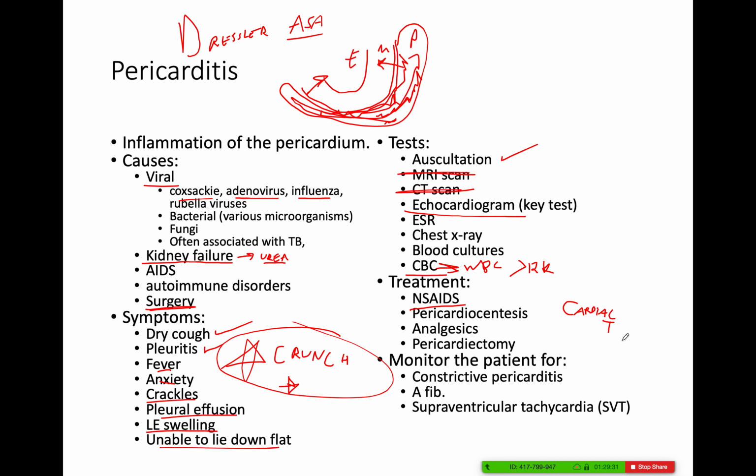So cardiac tamponade, how do we treat this? We do something called a pericardiocentesis: drain out whatever fluid or blood, whatever's in there, drain it all out, okay? Analgesics. If we're worried about a tamponade happening again, we can remove some of the pericardium via a pericardectomy, okay? All right, great.